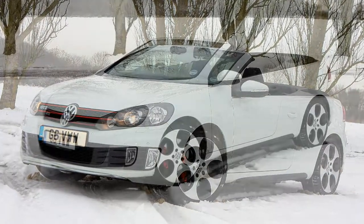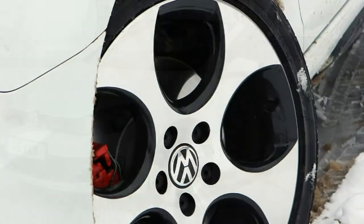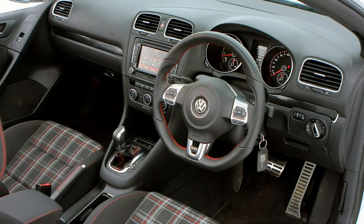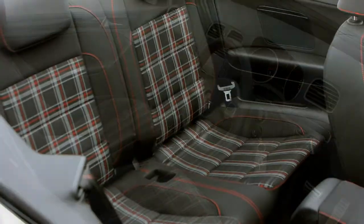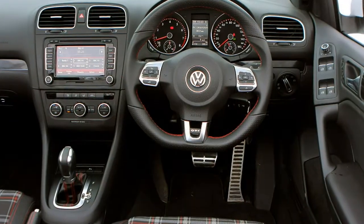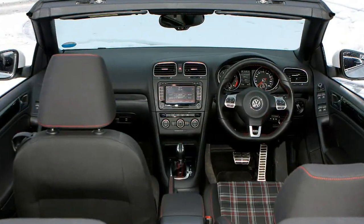The GTI convertible is available with a choice of 6-speed manual gearbox or an optional 6-speed dual-clutch DSG automatic. The manual is precise and smooth, while the DSG gearbox is also very good. The GTI Cabriolet will cruise along quite happily, but if you find yourself in a position where you need to overtake, this can be done without too many dramas due to the responsive engine.